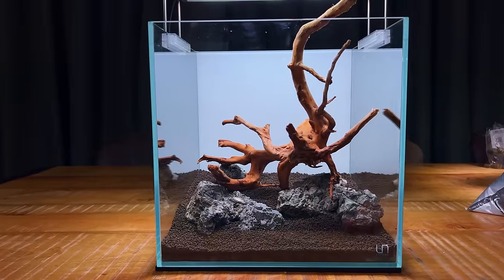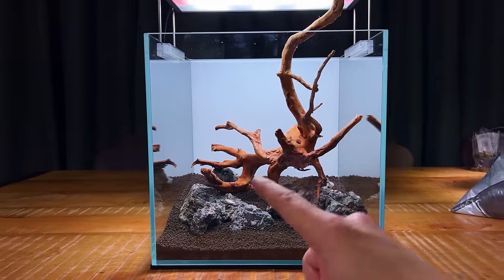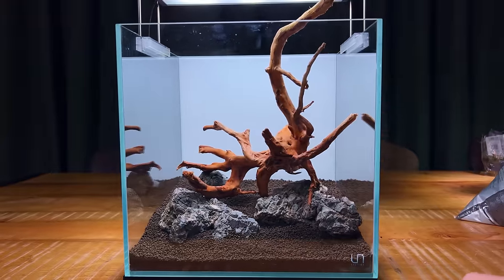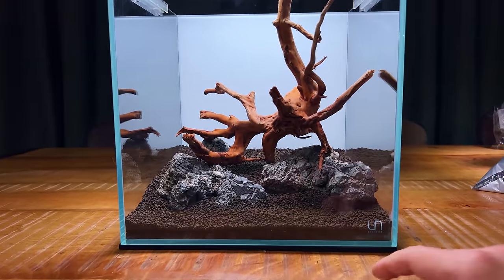Yeah, I think that's the hardscape done. I'm quite happy with that. I think we can go for a nice triangular style layout here. We want to keep this area mostly open. On the right side have some dense plants, a nice carpet in the foreground.